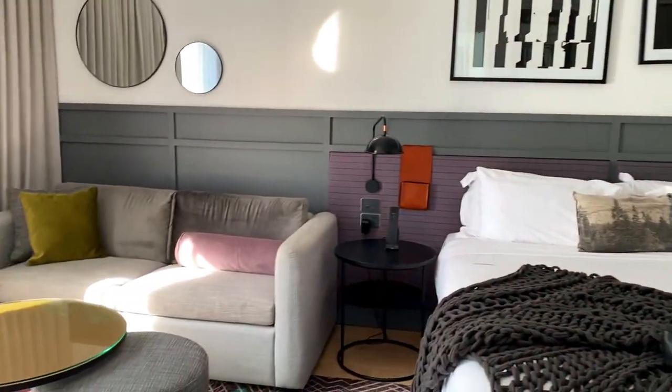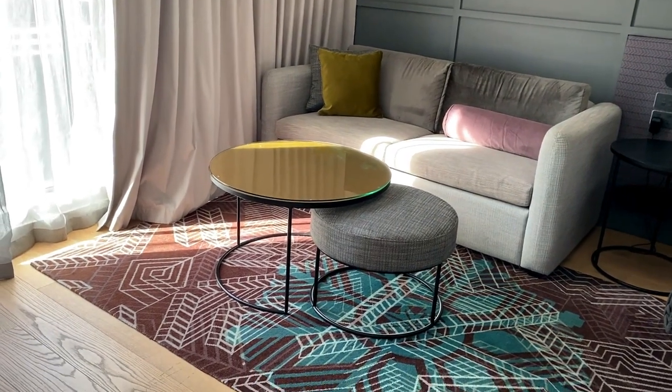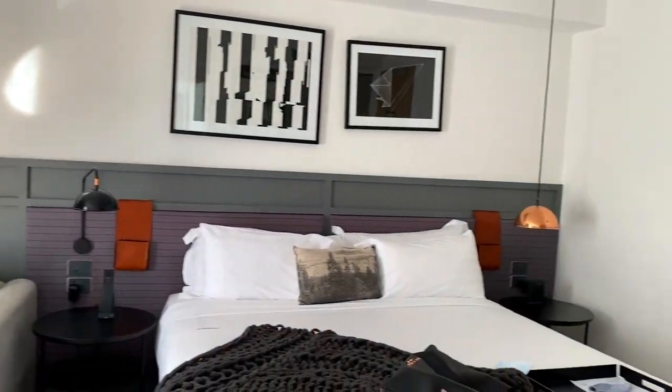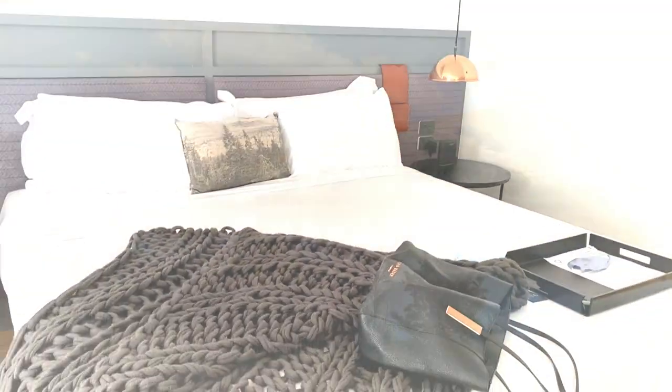I can't remember how much I paid for this. It's like $500 or $600, I think, for 3 nights, which actually isn't too bad. But obviously it's quite quiet because you've not got any international tourists. So no, lovely.